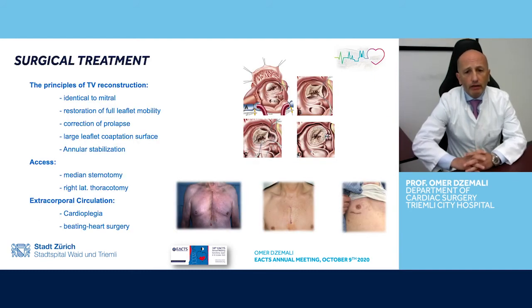In our guidelines to operate the tricuspid valve, we have 3 points which are very important. The first one, restore the leaflet motility. The second, correct the prolapse, not too high and not too low. Try to create a large coaptation surface of the leaflets and consolidate the annulus. And these are the points which we know from mitral valve surgery.